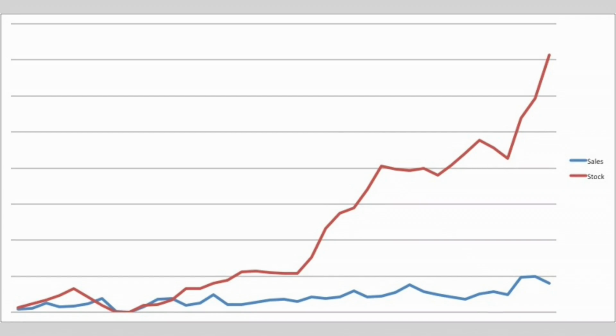You can see a little graph here of the stock level on hand versus our sales. In order to keep stuff fully stocked all the time, including the body, including the sizes, it's just resulted in this big discrepancy over time.